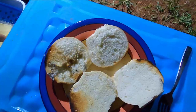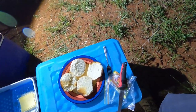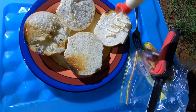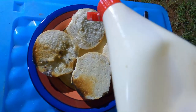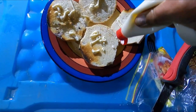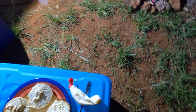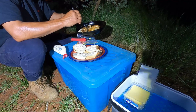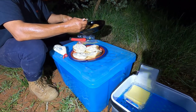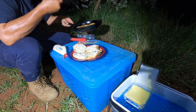Oh, that's hot. That's hot. That's hot. Awesome. Okay, like I said, I don't have any butter. So that's a real pain. So we'll just put the kewpie on first. Running out of kewpie. That sounds exceptional. Yeah, it's perfect. Mm.